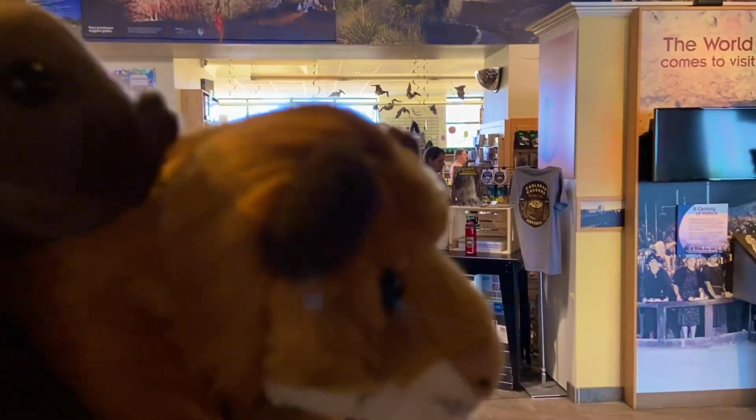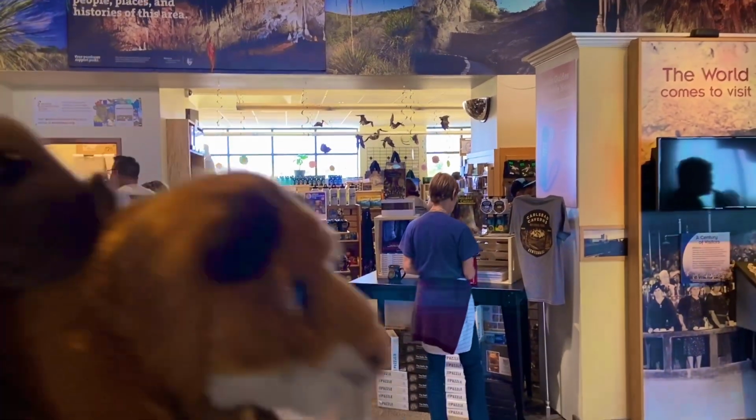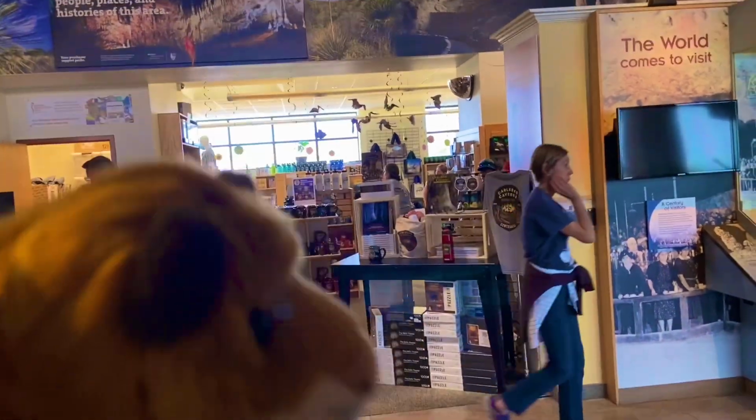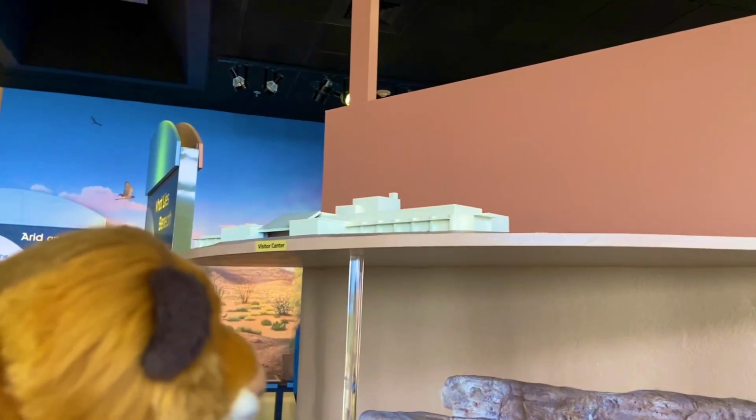That's the gift shop where we just got Echo. So yeah, you see those bats hanging from the ceiling? They're one of her, and she's one of them, so that's where we got her from, that gift shop. We're right up there in the visitor center. You can see right there where it says visitor center.